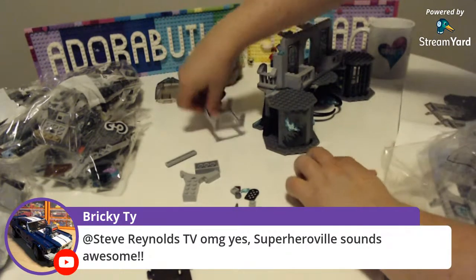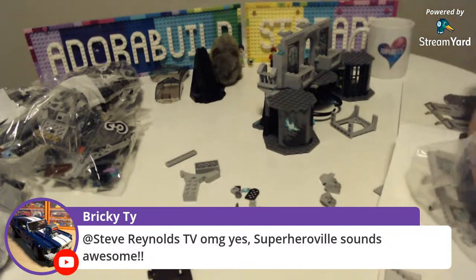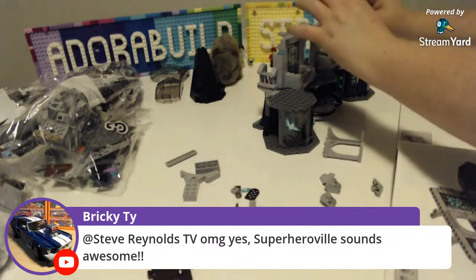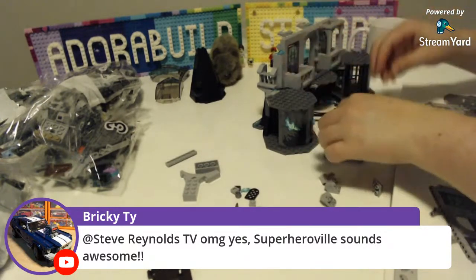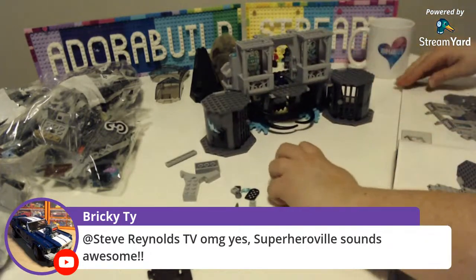Dropping stuff. Oh no. I think that bit goes over there as well. But this little bit goes here. Put that bag away. Oh, this is looking a lot more gothic and haunted, mansion-y, castle-y, whatever it is.